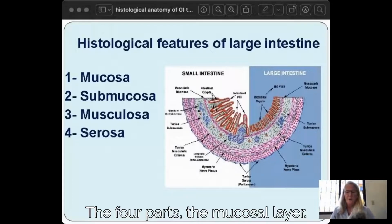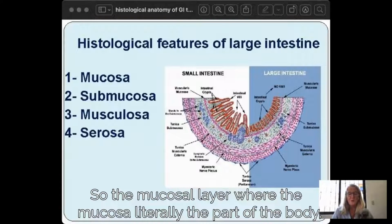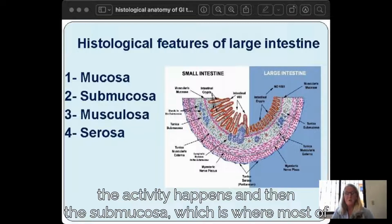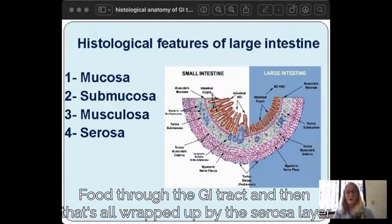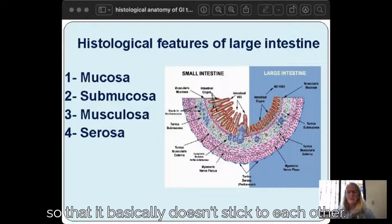But more important, the 4 parts. Again, it's divided into 4 parts. So the mucosal layer, the mucosa, literally the part of the body sort of touching the outside, is living, and also where the majority of the activity happens. And then the submucosa, which is where most of the immune activity happens in the gut. The muscular layer is after the mucosal layer, and that's literally what propels food through the GI tract, and then that's all wrapped up by the serosal layer, which is really a protective layer around all of the intestinal organ so that it basically doesn't stick to each other.